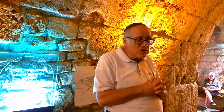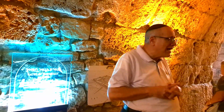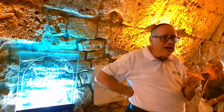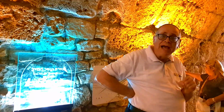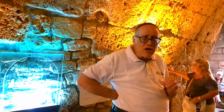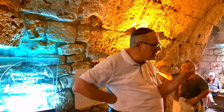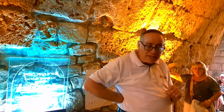But before you could go up to the Bet HaMikdash, the temple, there was something you had to do. You had to immerse, you had to be tovel in a mikvah, a ritual bath. We found 170 of them in this area during the archaeological excavations. There were no doubt many more than that, at least 3 times that many.